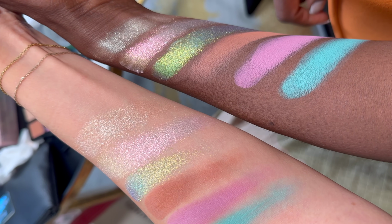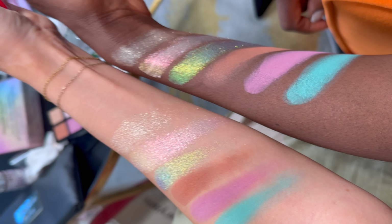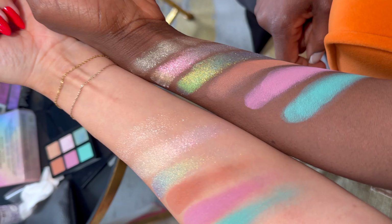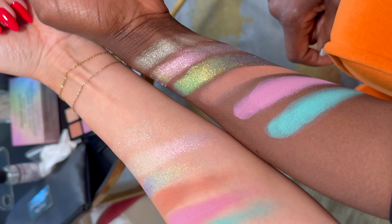Yes. So I think we should do some swatches. What do you think? Let's do it, yeah. So let's plug in those good old swatches. We're gonna be doing it side by side so you guys can really appreciate it. I love the fact that you could actually see these pastels. Yes. They are bright. They are in your face.